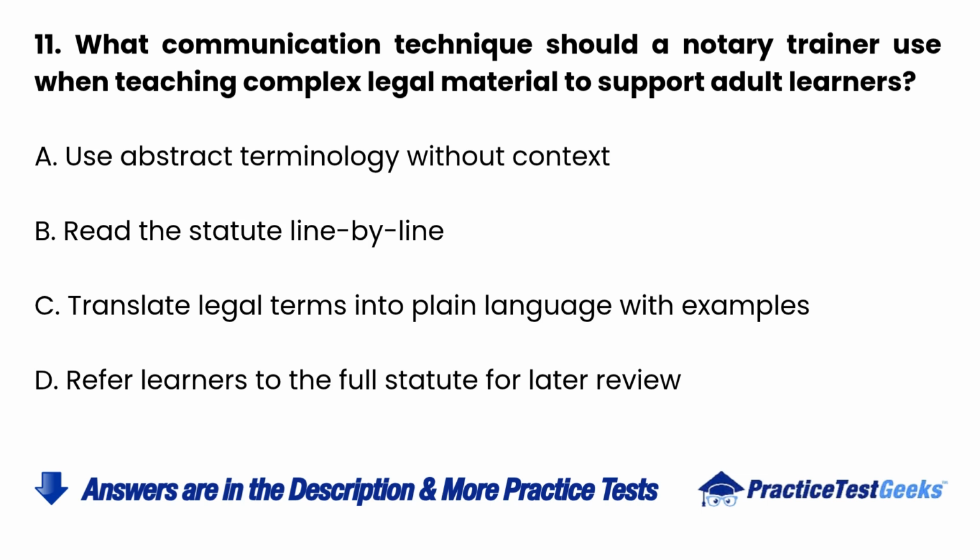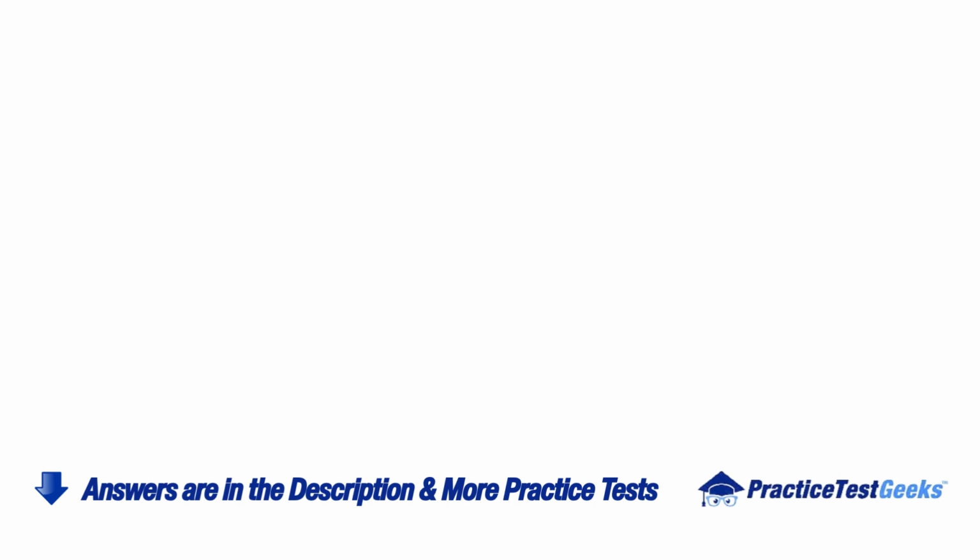11. What communication technique should a notary trainer use when teaching complex legal material to support adult learners? A. Use abstract terminology without context. B. Read the statute line by line. C. Translate legal terms into plain language with examples. D. Refer learners to the full statute for later review.